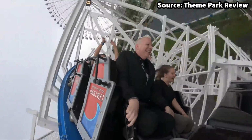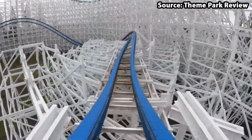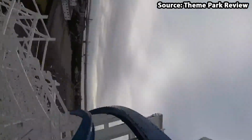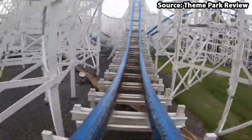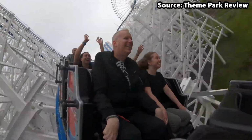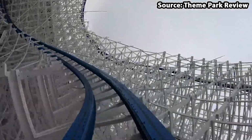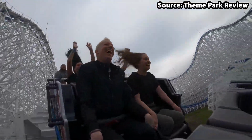And you should definitely do just that, as words literally cannot describe how amazing its many wood and steel drops, turns, airtime hills and inversions really are. And so when also taken into account its phenomenal views too, I think it is very easy to see why this is at our number 1 spot.